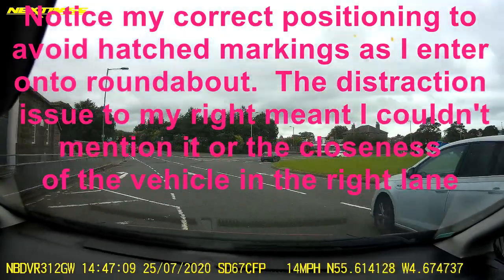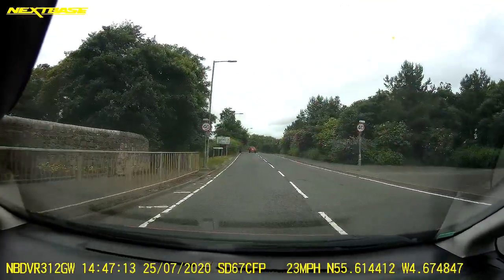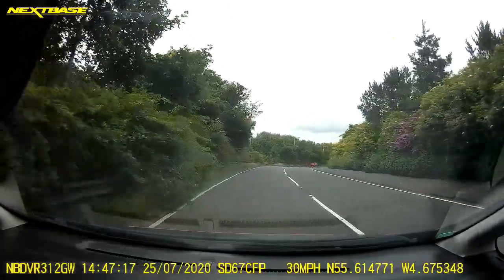Bit of confusion over to my right there at the roundabout. Someone looks as if they were trying to exit off the roundabout into a no entry there. Don't know if you picked it up in the camera.